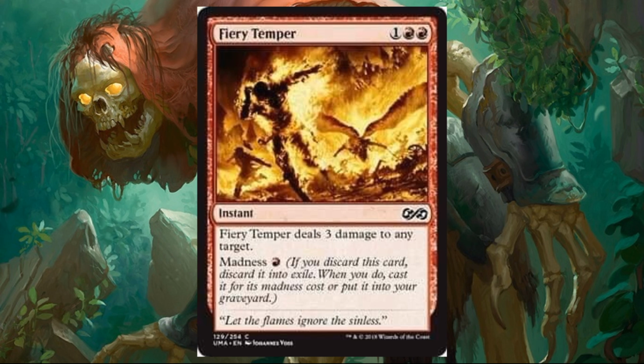Fiery Temper, this shares the art with a recent printing, Shadows over Innistrad. And this isn't a very expensive common. I mean, you can pick up copies for just a few cents. Even foils will only cost you $2 to $4 typically. But I'm kind of glad they reprinted this because it's getting a lot of attention right now in Modern and those Arclight Phoenix decks, as well as some other builds. And I feel like if they didn't reprint this for a long time, maybe the price would start to creep up. So it's good to cut this off at the pass.